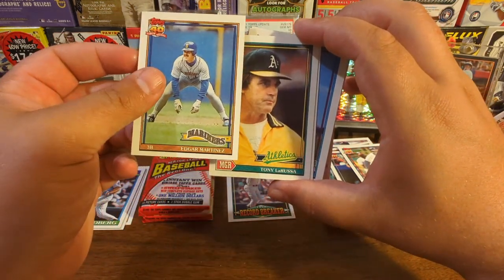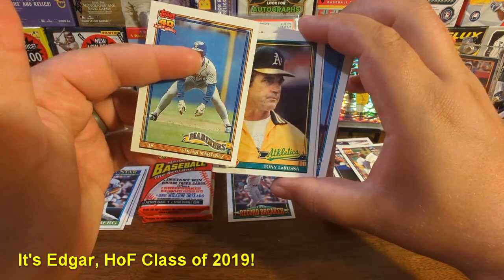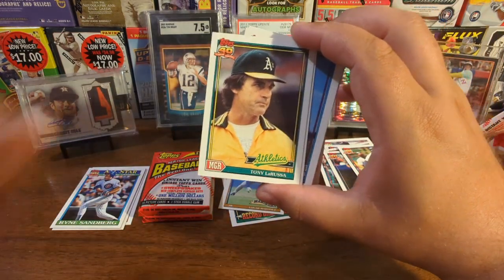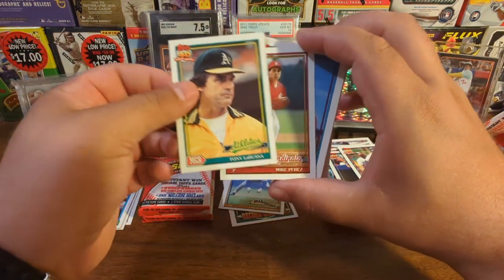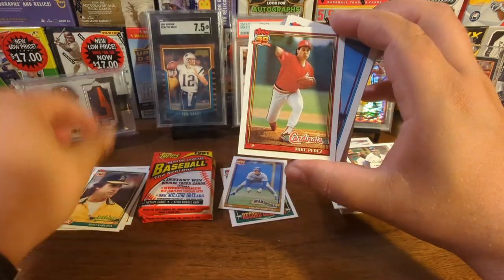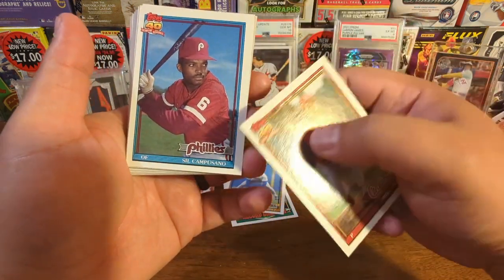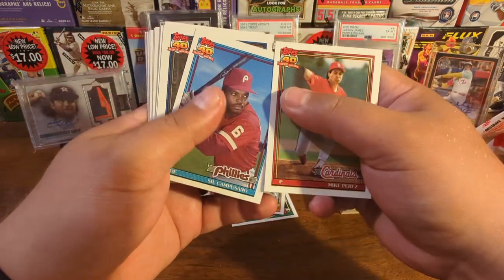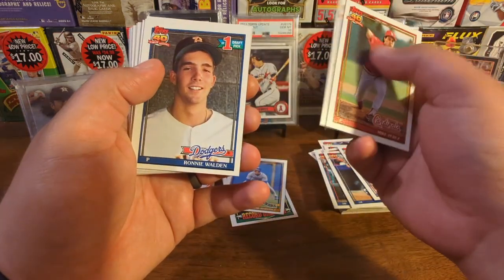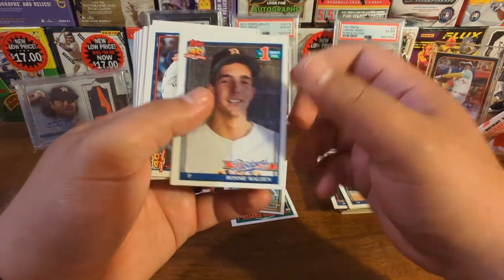Shoot, is it Tino or Edgar Martinez that's in the Hall of Fame? I'll have to look. You know, I'm going to put that there. That's going to be a maybe. There's Tony La Russa. He's a manager card. So he is a Hall of Famer, I believe, but a manager, not great. There's Mike Perez. There's Sil Campusano. And, oh, man, if the error was on this one, too, that would have been great. Hey, our first number one draft pick is Ronnie Walden.